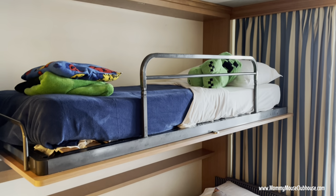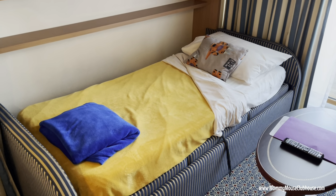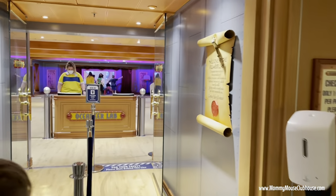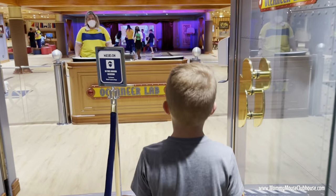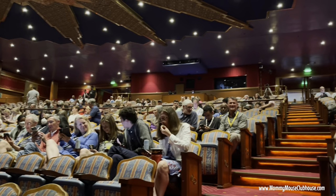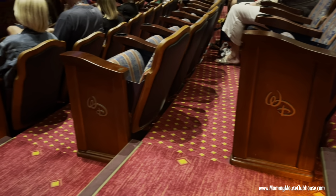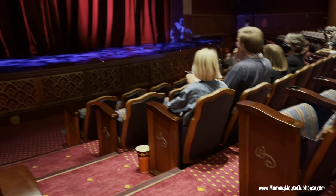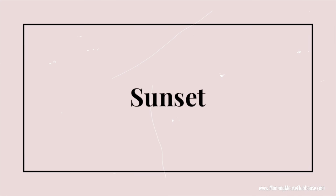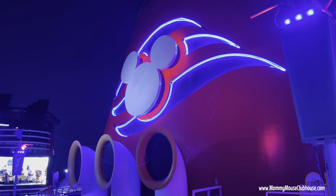After dinner, our room was ready for the nighttime. This is what the bunk beds and a veranda suite look like. The boys went to the Oceaneer Lab and the Edge, while my husband and I went to the comedy show in the Walt Disney Theater. When the show was over, we headed to Deck 10 to check out the beautiful sunset over the Mediterranean Sea.